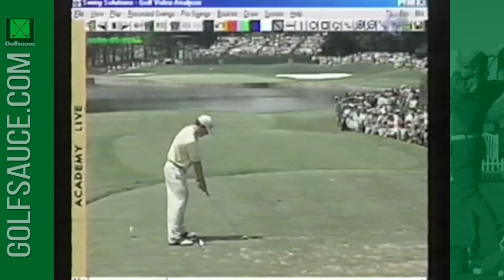Well, first of all, Justin Leonard is small in stature, but yet hits the ball good ways. If you look at Justin's posture, he's a little straight in the legs, doesn't have a lot of knee bend, just a little bit of knee bend. This is because he's not very tall to start with.